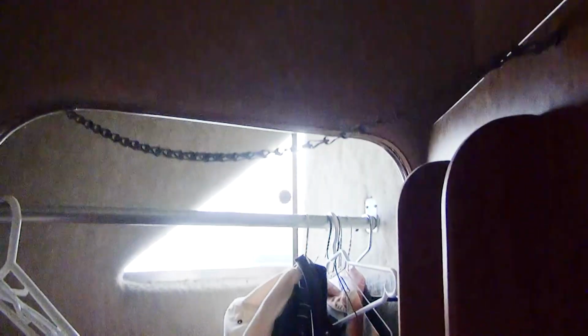Now here on the starboard side, you have a full-size closet. I can stand in this closet, no problem. That is a large closet on the starboard side.